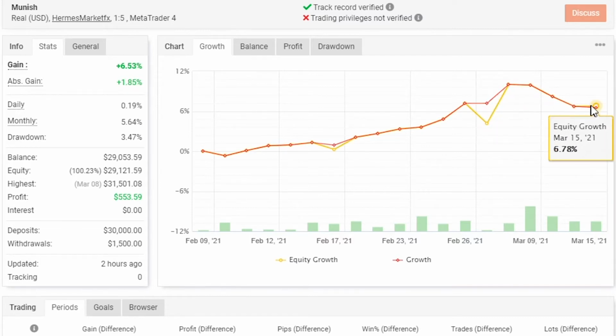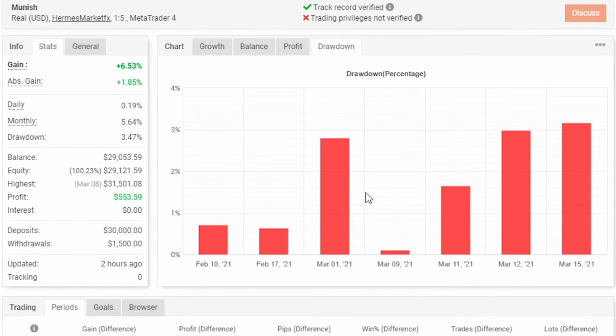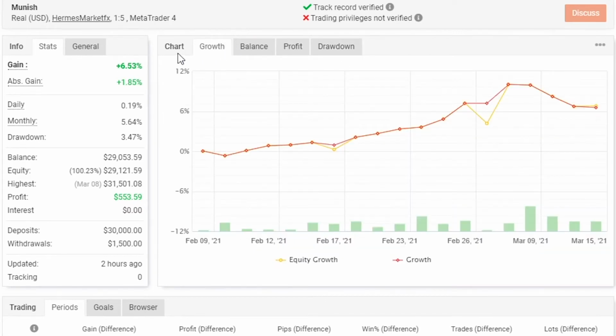And now we dropped down to about 6.53%. But overall, we've been successful in achieving the goal of the first 10%. So let's have a look at the drawdown. This trader experienced a bad drawdown of 2.81% of the initial capital on the 1st of March. Then on the 12th of March, 2.99%, and on the 15th of March, which is today, 3.16%. Overall, we're still preserving the balance, which is the most important key thing here, preserving the balance.